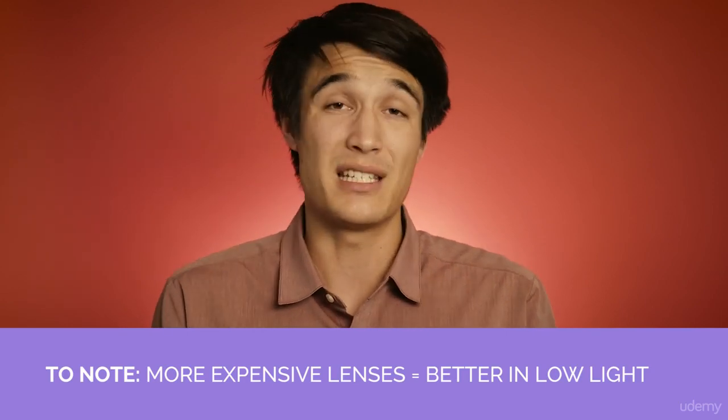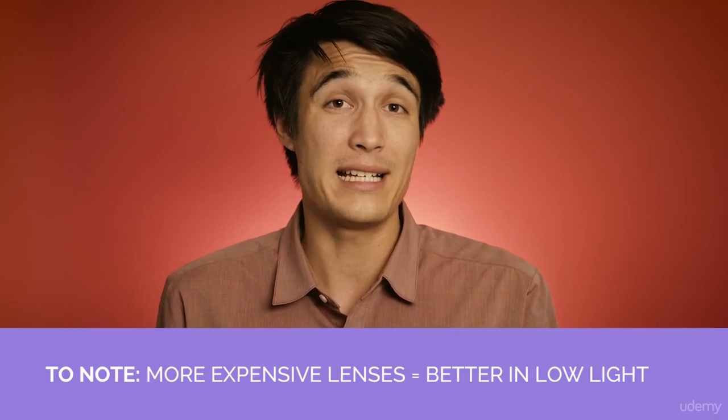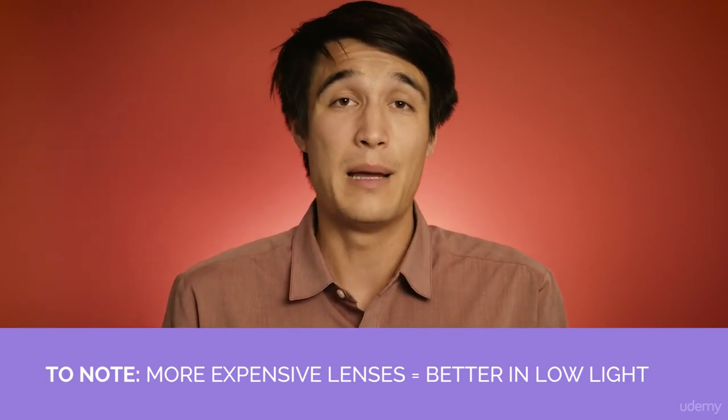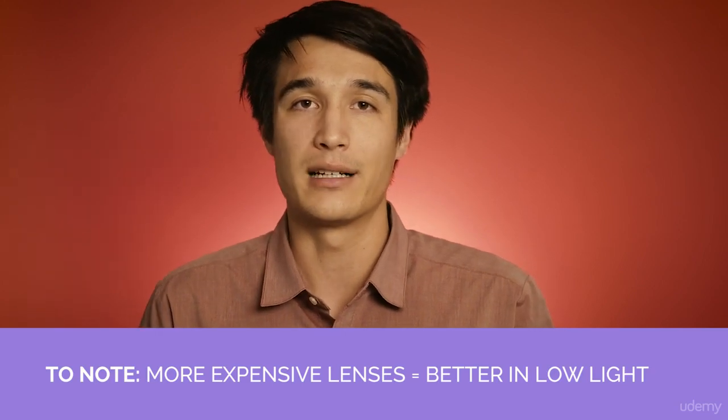Again, we don't want to get specific on which manufacturer to go with. I think if you look at the price, you'll be able to know which lens is better quality or performs better in low light. It's fairly obvious when it comes to lenses.